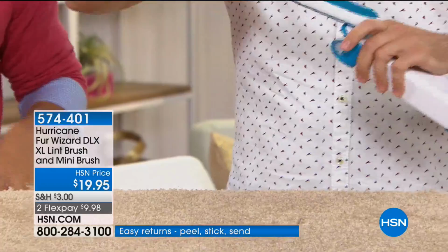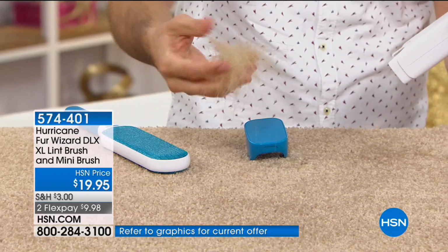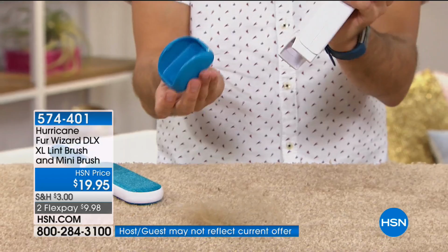And again, if you're wondering where does all that stuff go, there's where it is. And you just dump it out like that into the wastebasket. Now, you can't see it on there, but look at all that stuff. That's what I got up just from these demos right here. You're not having to touch that. Why? Because it comes right there at the container. You dump it out. That way you're hands-free. You're not having to touch that stuff.